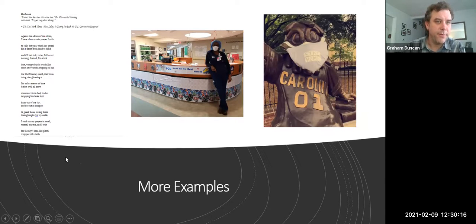There again, on the left are some of the poetry that we've received. Another nurse working in a hospital, in their protective gear. And then somebody snapped a photo of the Cocky statue there with us, on campus, and sent it to us. He's got his mask on there, telling people to stay home.